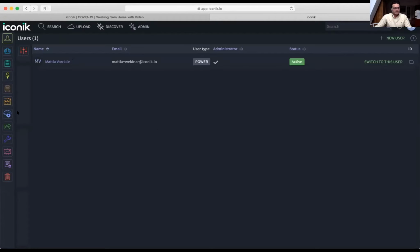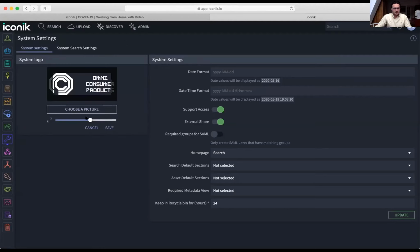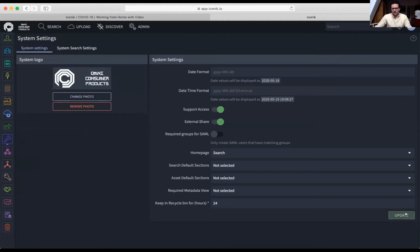First thing I am going to do, since we are not Iconik today, we're Omnicore, I will change our system logo to our company picture and resize it so that it's nice and snug. There we are, and save that.